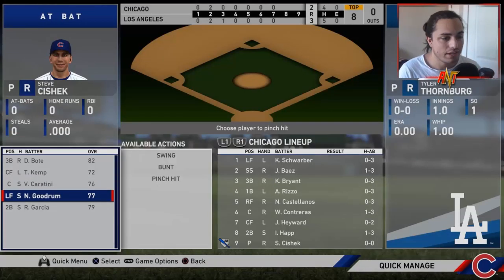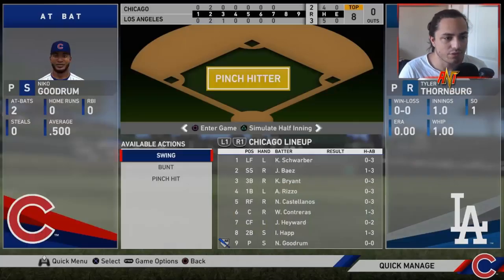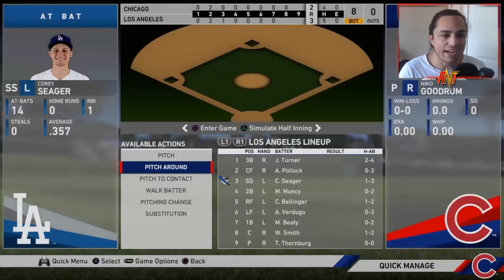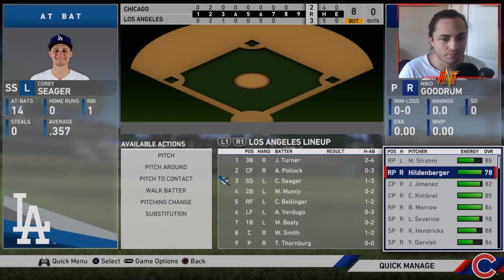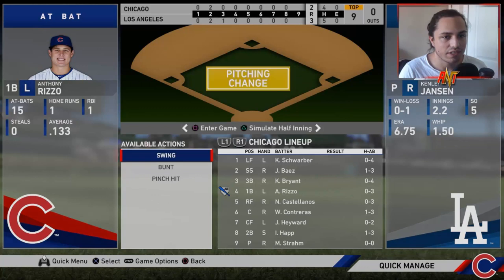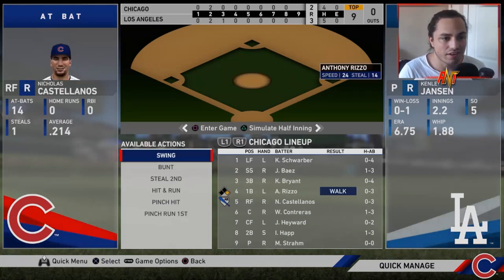So we have Garcia. Do we use Garcia or do we use Goodrum? I think we use Goodrum here. He flies out, unfortunately. We've got to score a run. Man, this string of lefties is just so dangerous. We need to get on in the ninth inning. We're down one. That's a good start.